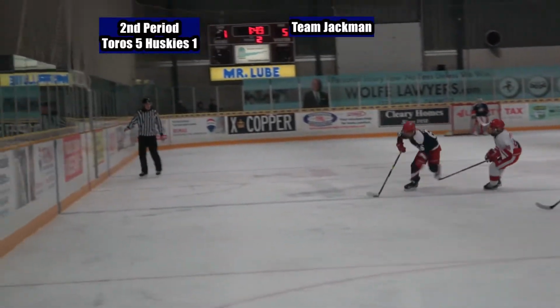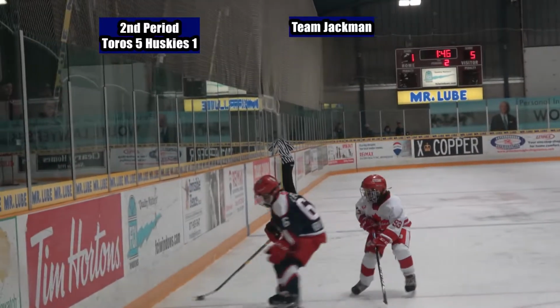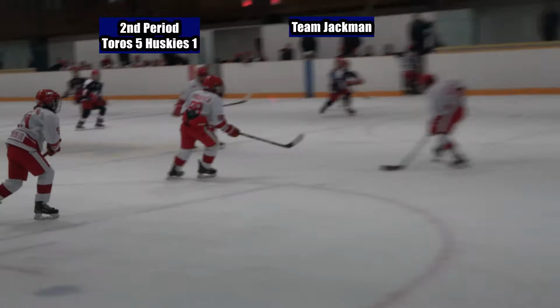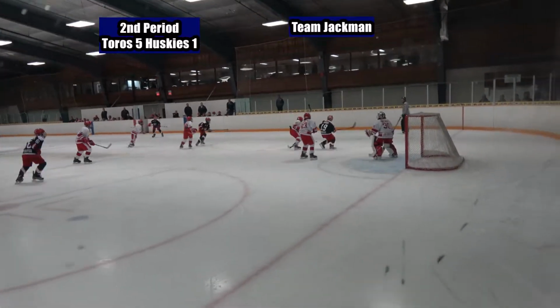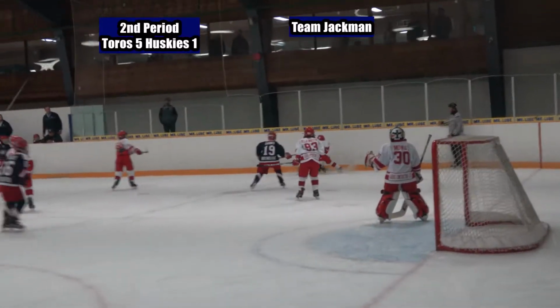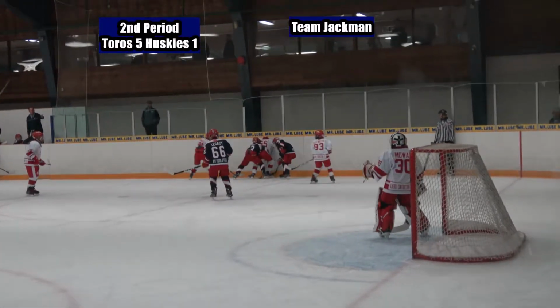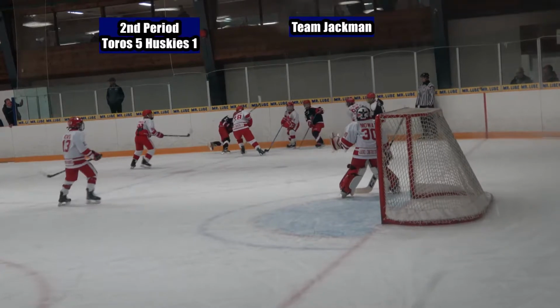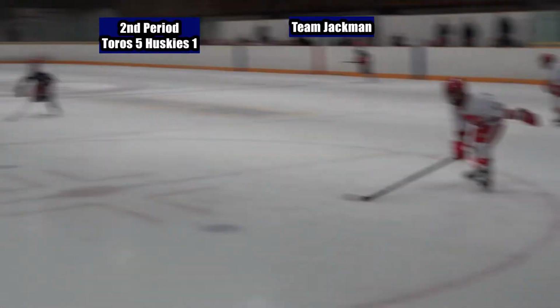Scooped up there right at center by Keaton Legacy. Legacy trying to take his body away. Gets away from the checker. Shoots it to the front of the net. It gets blocked. Big hit as Boys was able to lay off before he could deliver the hit. Coming around the other side.